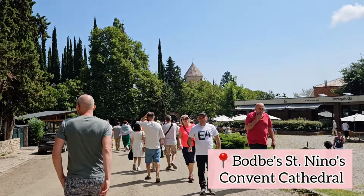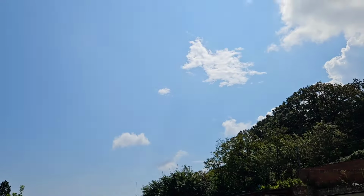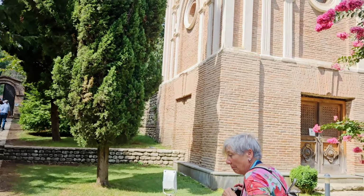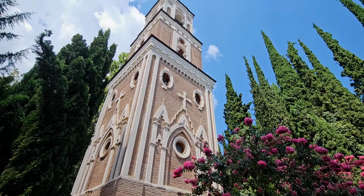And the next stop was St. Nino's convent cathedral. It is a church. Again, Georgia is filled with churches. Like, that's the main, I think, attraction in Georgia, other than the natural beauty. But again, it's a very nice place.